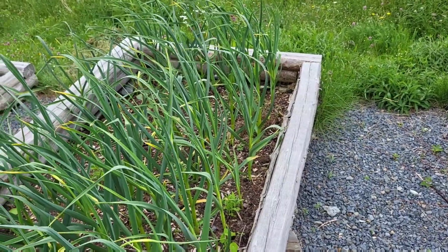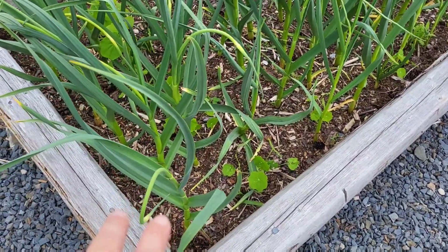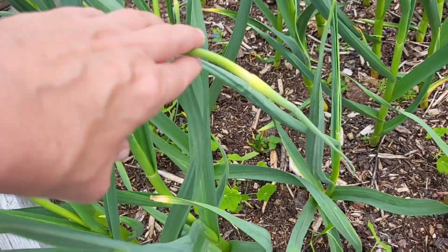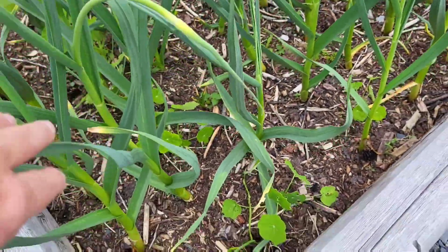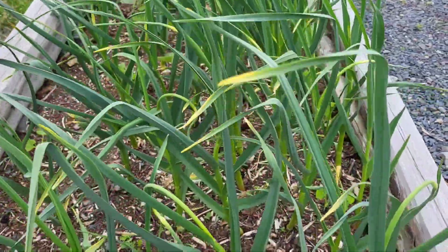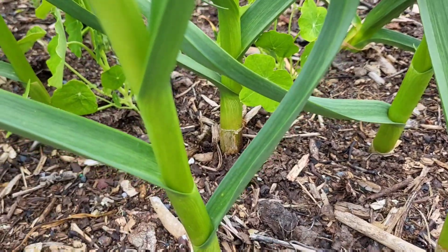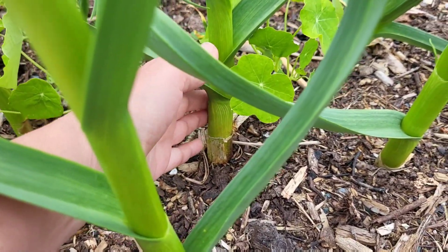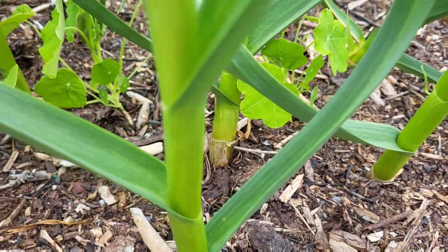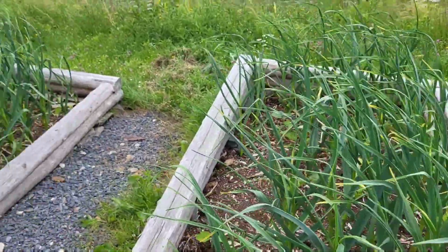The garlic is definitely a week behind. I've checked back in my videos, but it is starting to produce. There's scapes. This is porcelain music garlic, and those that are here look great. They're a good size. I've got all kinds of sizes here, but they're looking beautiful. So that's 2 beds of garlic.